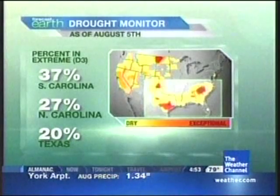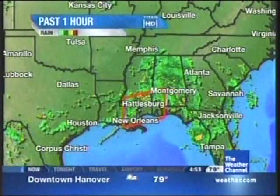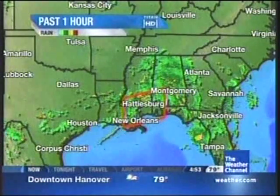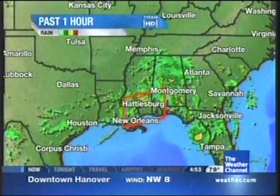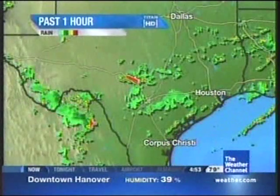So let's check on the radar because we do have some wet weather over the south. Actually, some severe storms, too. Of course, we don't need that. You see that tornado watch that has been issued for southern Mississippi and Alabama. So as we take you on a quick tour, we'll start in Texas.